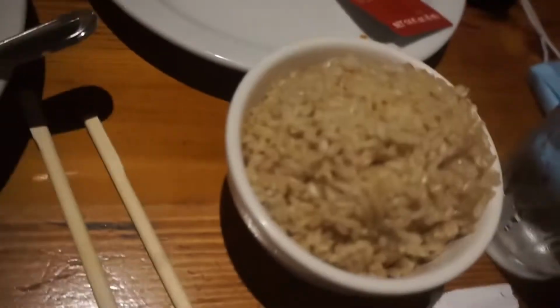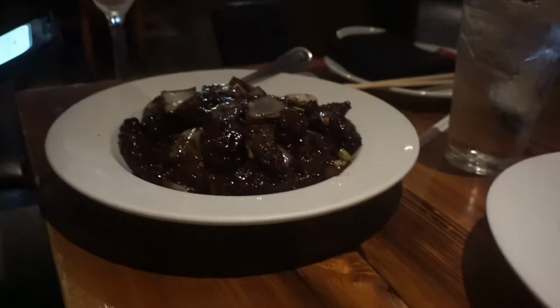But yeah, we got wild crab fried rice. I don't know why you got an additional rice. And yeah, this is like beef filet mignon, but it's in a sauce. Pepper, something pepper sauce.